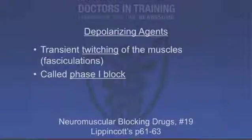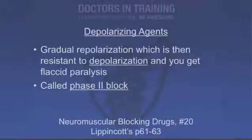However, where acetylcholine would immediately be broken down by acetylcholinesterase, that we've been talking about over and over again, these drugs remain attached to the nicotinic receptor, and they provide this constant stimulation to the receptor. Therefore, when they're used, these agents first cause a transient twitching of the muscles, or fasciculations, and this is called the phase 1 block. Now, in time, the continued binding renders the receptor incapable of transmitting further impulses. So then there's a gradual repolarization, which is then resistant to depolarization, and you get this flaccid paralysis. So this is called the phase 2 block of the depolarizing agents.